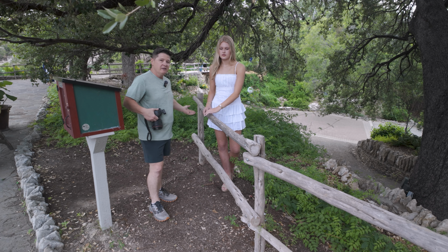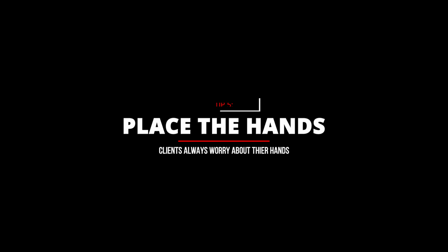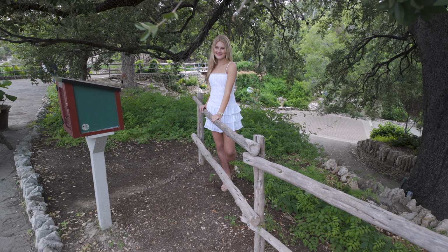I'm also putting her on the fence. So now it gives her hands something to do as opposed to, what do I do? So we're gonna put her hands here and we're gonna shoot basically waist up. Of course, I'm gonna get the hands in the shot, but now she's got something to do.